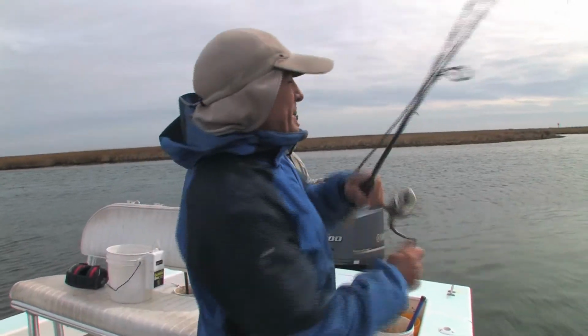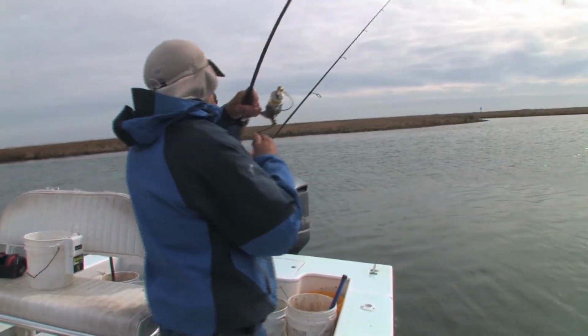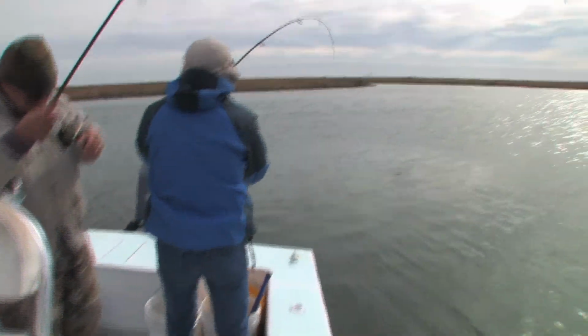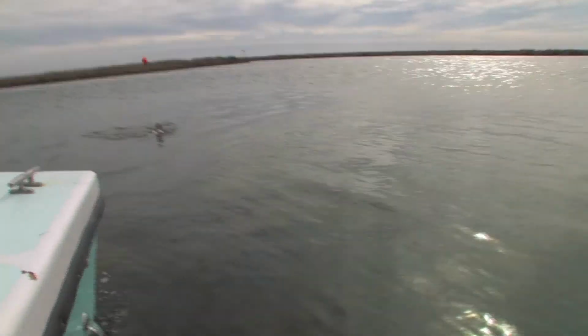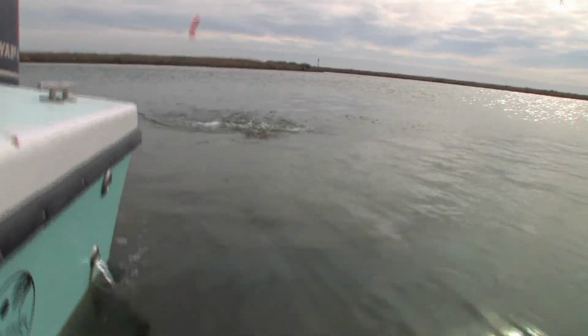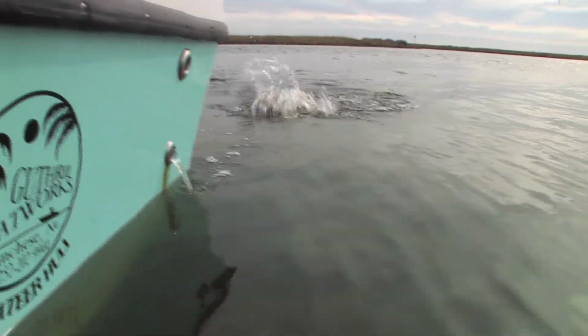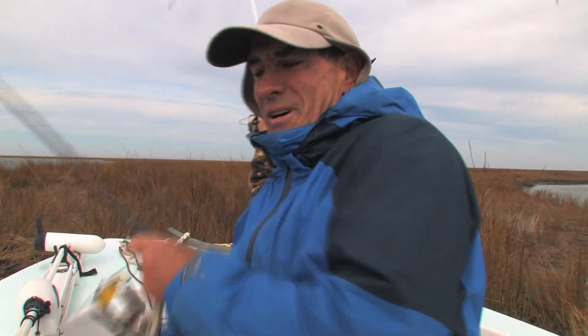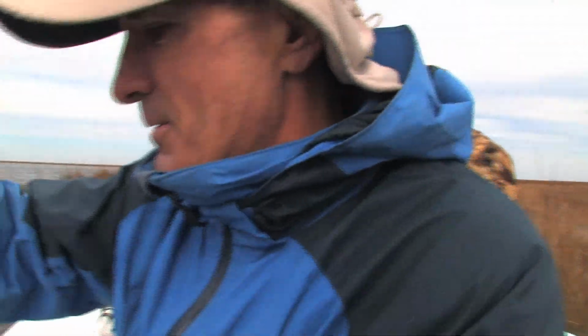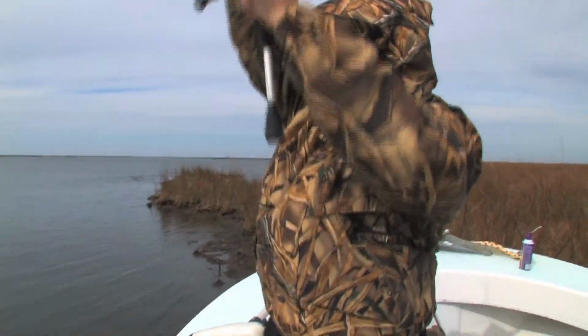Oh my goodness, it's cold. I tell you what, man, this thing is pulling. Drag me out of the boat. When cold weather shuts down a good trout bite, you don't have to stay home. Sheepshead, no matter how cold it gets, will always be waiting for you in the marsh. Go! Incoming! Come on, big man!